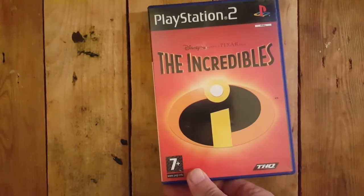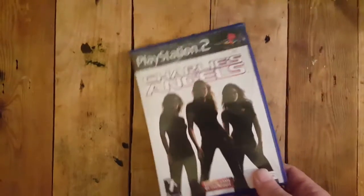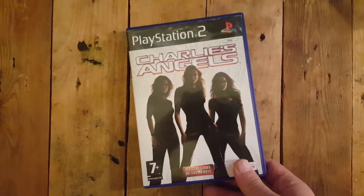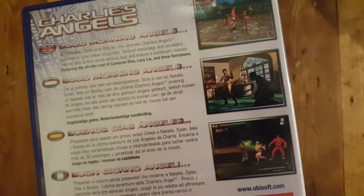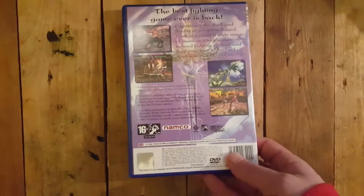I'm told it's not very good, but I didn't expect it to be. The Incredibles. Yeah, I didn't have it. I have it now. Burnout Revenge. Yeah, I like the Burnout series. Charlie's Angels. Ugh, this is starting to look like a desperation loot. Oh, it looks terrible. Soul Calibur 2. Believe it or not, the only one in the series I played was Soul Blade on PS1. I haven't played anything after that.